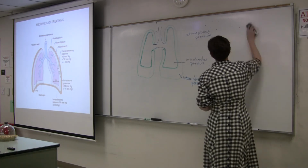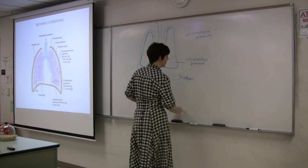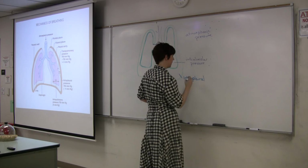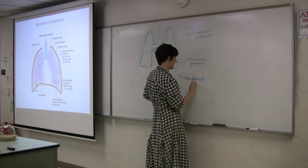No, that's pleural pressure. Oh, okay. Thank you. And for the lungs, it says intrapulmonary. That's the same. I said your textbook usually says intrapulmonary, but that would be the same.